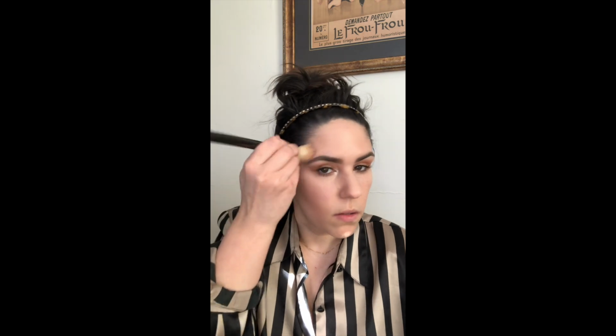Then we're gonna go in with a little bit more contour powder and do it right above the eye here, really bring the edge of that hairline in, but not bringing it down too far. We're almost connecting to where we started with the cheekbone contour, but not too far down. Just blend it out here.